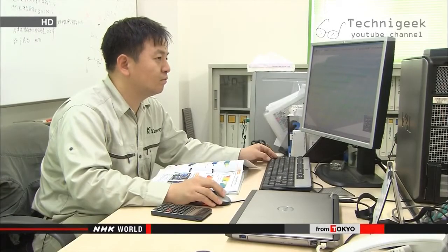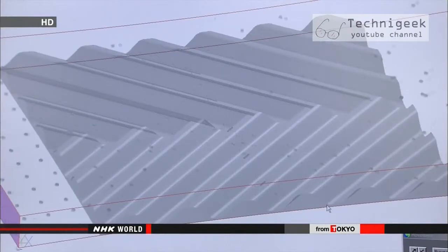Zenesis has experimented with more than 50 types of plate designs. The technology we've developed could provide electricity to about 20,000 households on a remote island. I believe we've come up with the optimum plate.